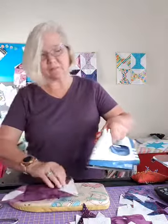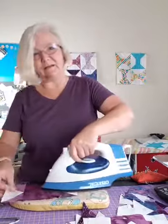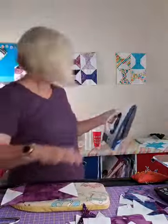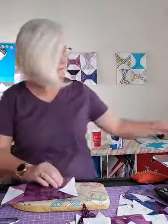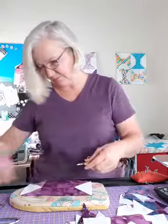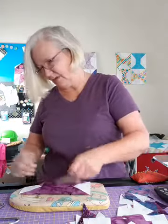So here I thought I was going to be able to get 2 blocks in today, and ha ha ha, we know how that goes. Okay, let's go ahead and snip off these 2 pieces right here. I have done so much sewing lately that my little thread thing over here is completely full. I don't think I've ever had it completely full.